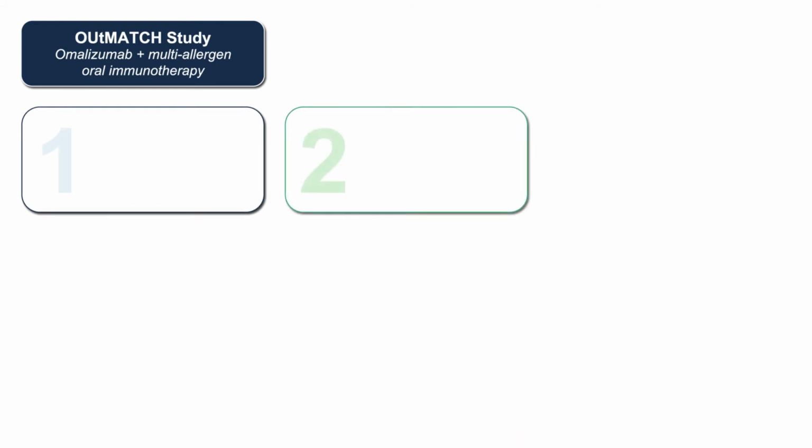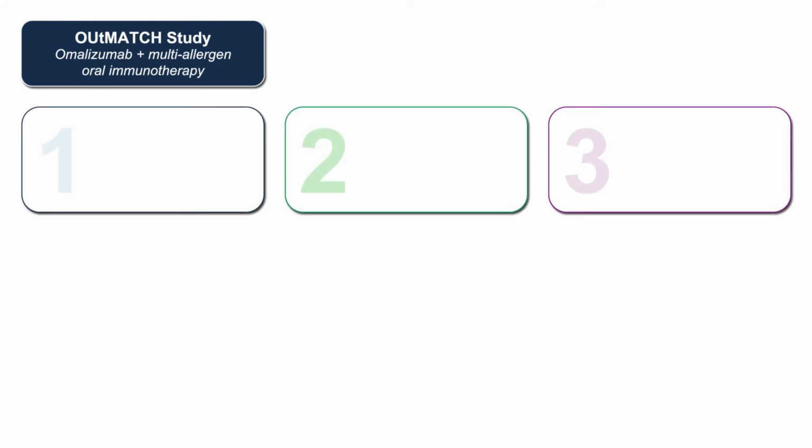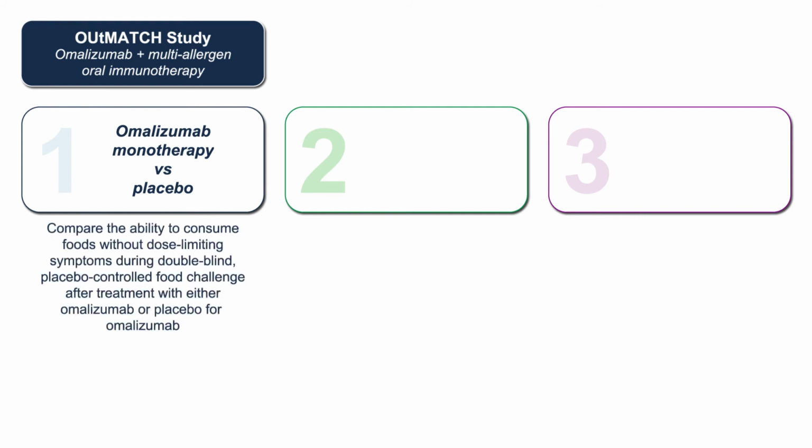I'd like to walk you through the OUtMATCH study overview. This study is designed to evaluate omalizumab efficacy in 3 stages. It is a currently active and enrolling phase 3 randomized controlled trial occurring across 10 sites in the United States. Stage 1 is evaluating omalizumab monotherapy versus placebo. The primary objective is to compare the ability to consume foods without dose-limiting symptoms during a double-blind placebo-controlled food challenge after treatment with either omalizumab or placebo.